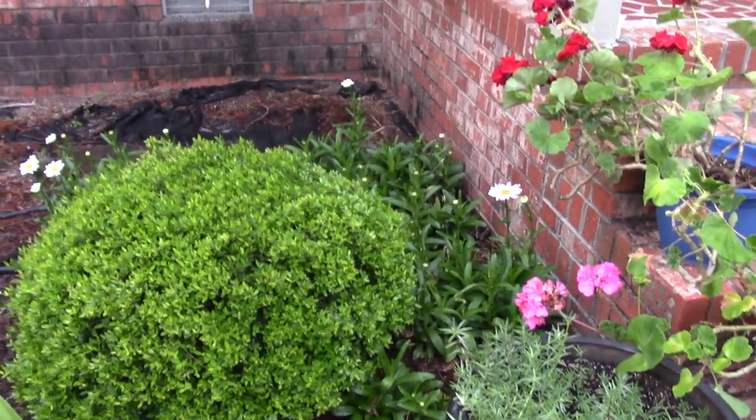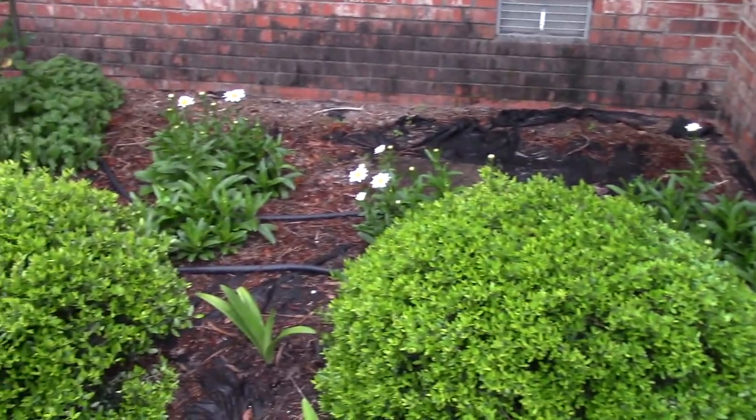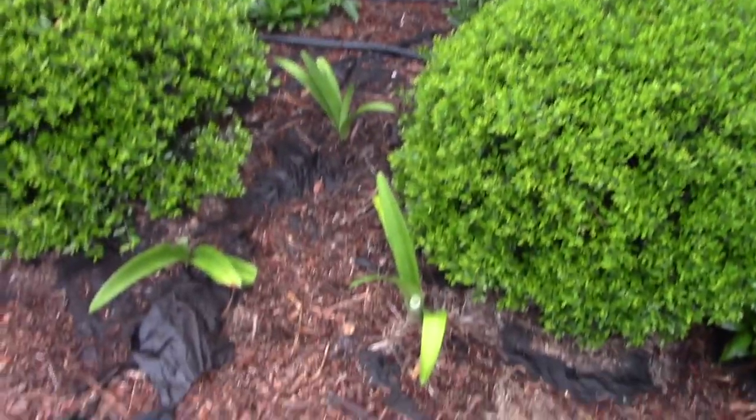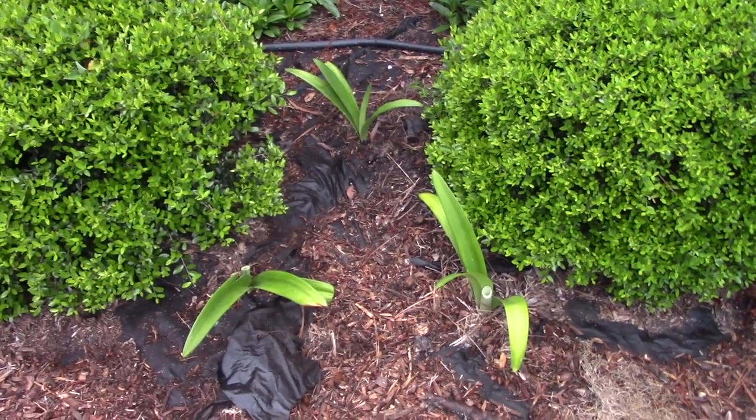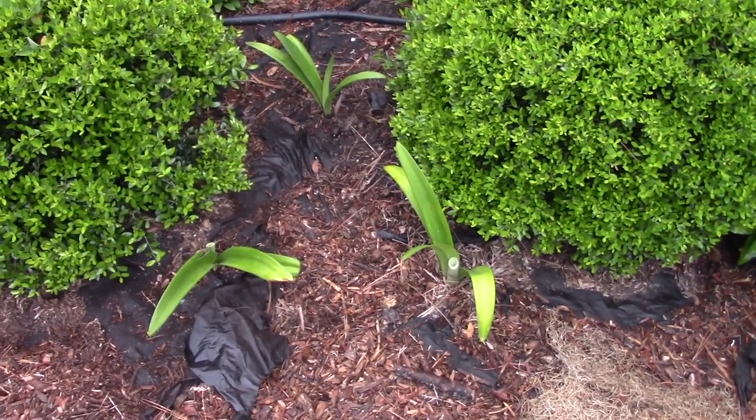This is Friday evening. I'll show you what I did this morning. And the amaryllis, where there were several bulbs, I dug them up, divided them, and replanted.